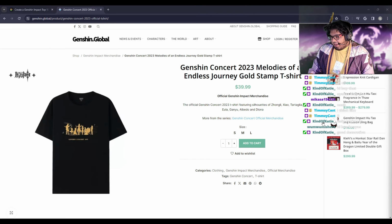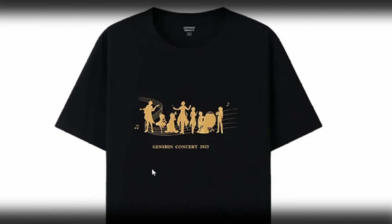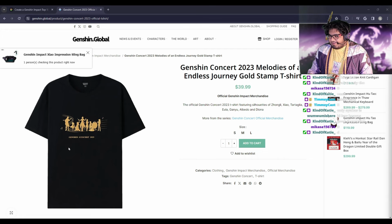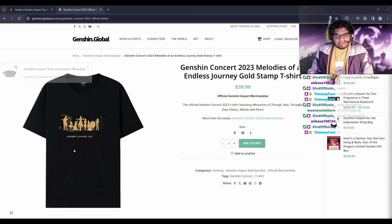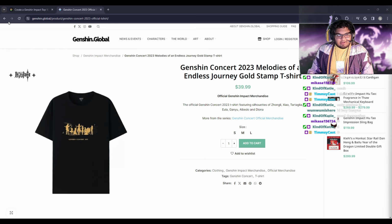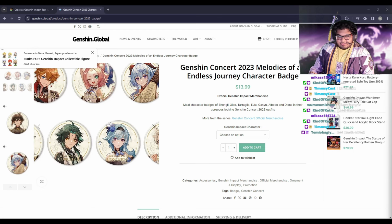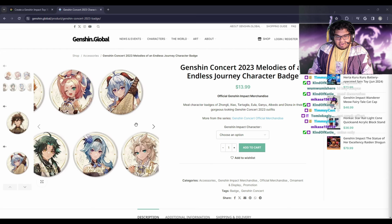This is mid. Before you guys give your opinion on this, tell me this is not the most mid thing you've ever seen. This is instant D tier. I don't care what y'all say. Instant D tier. That's hot ass. All they did was take a black shirt and post their little logo on it. That is hot ass. How is that top 100 merch? That is terrible. These are our favorite characters in their musical performance outfits. I think these are D. I would not buy any of these.